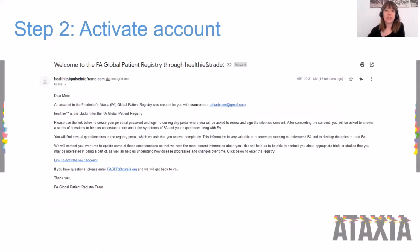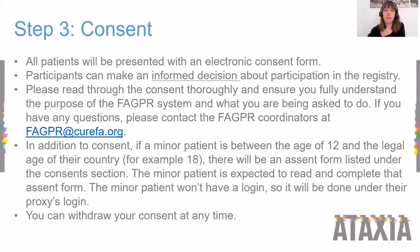And once you've done that registration, you'll receive an email with an activation link. So you need to follow that link to complete the activation of your account. And once you have an activated account, you'll be presented with a consent form. This is so all participants in the registry can make an informed decision about taking part. So it's important to read that through, make sure you fully understand the purpose of the registry and what you're being asked to do. And if you have any questions about this, you can contact the FAGPR coordinators at fagpr@curefa.org. As well as a consent form, there's an assent form for minor patients. You can withdraw your consent at any time.